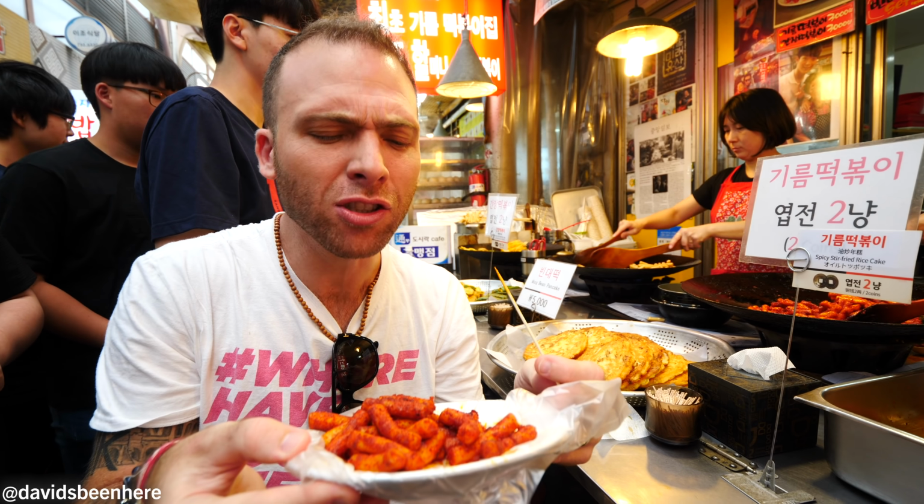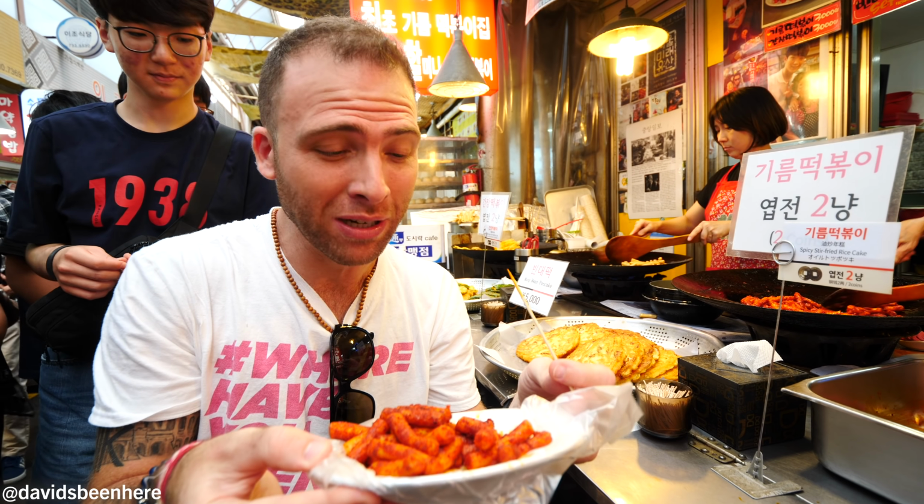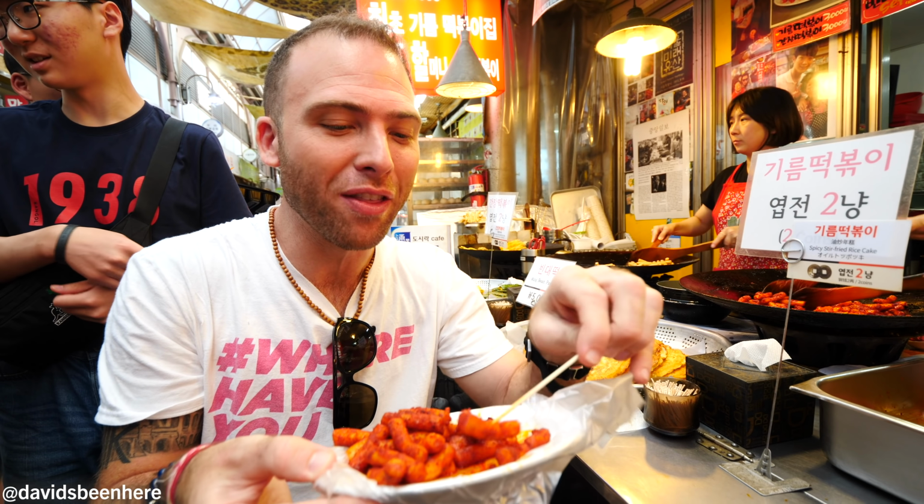Oh wow. Nice and chewy. Almost has the consistency of a mochi, but not sweet at all. Very greasy, very spicy. Here in Korea, they love their spice.